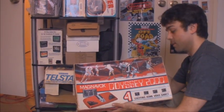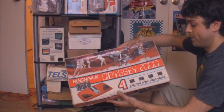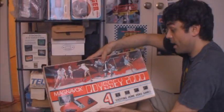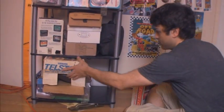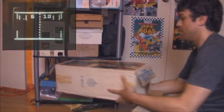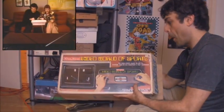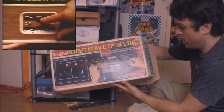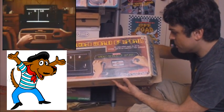These shouldn't be in here. They should be in the garage where they belong. But here's another Odyssey system. I think I have the 1000, the 100, the 2000. There's 1,000 different Odysseys, speaking of 1,000. Here's the only interesting one to me, because this was the one that sort of defined them. This was the Telstar right here, so this is pretty cool. And it's also in French. What? Why is it in French?